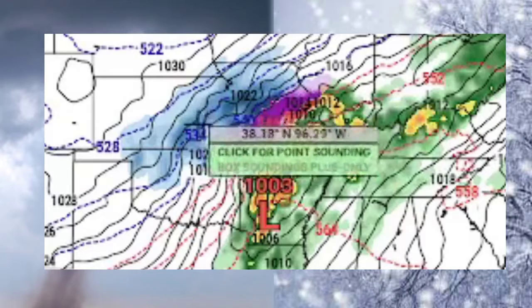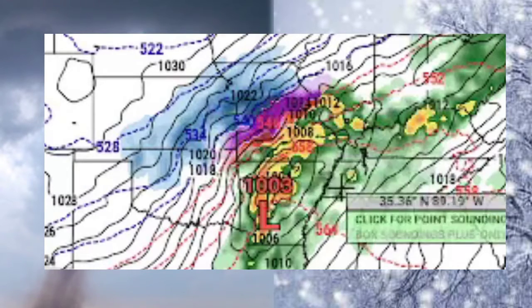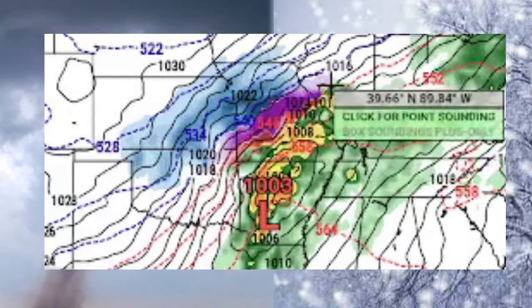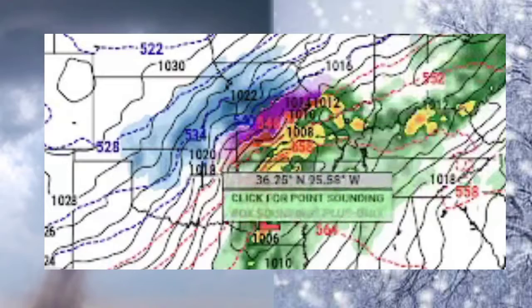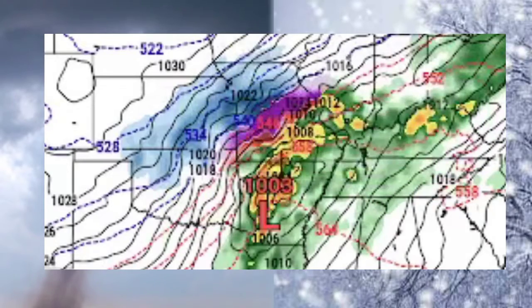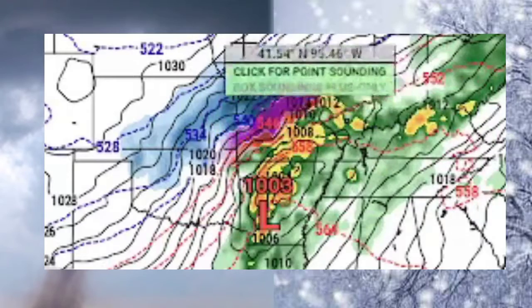So, in southern Missouri, we already see widespread moderate to heavy rainfall, really south of the I-44 corridor, which is just south of where a strong cold front is pushing through. You can see it's literally visible here on the Doppler radar. You can see where the snow is in place in northwestern Missouri. This is after the snow front.